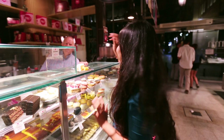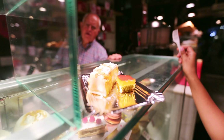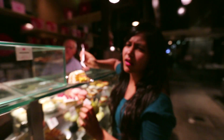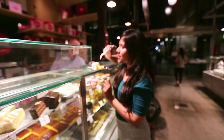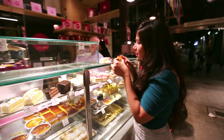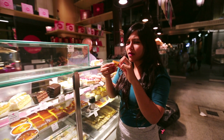Dessert time, and he's such a sweetheart. So I'll be trying what looks like to me is this one is a tocino and this is soviana. To me it looks like a cheesecake and this one looks like a tart, but they look really cute and delicious. I'm gonna have it at one go.